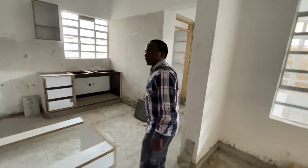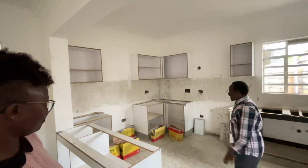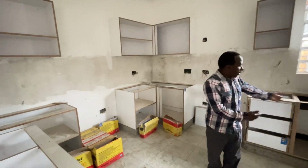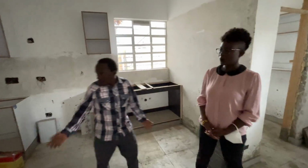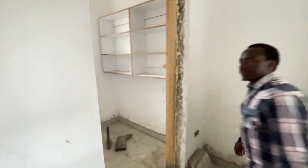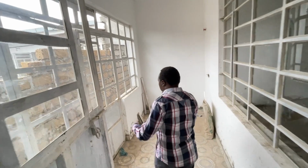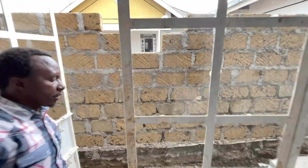The kitchen is purely open, an English style kitchen. We have a place for the cooker, the fridge, and then we have enough storage. This is big enough. The kitchen sink will be fitted there. Wow, a spacious kitchen. Then you have your pantry here. And this door goes to the veranda, going to your backyard. And you have a door for it, it opens. Cool.